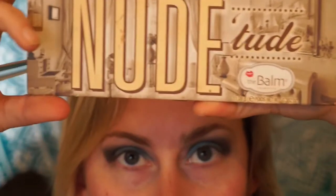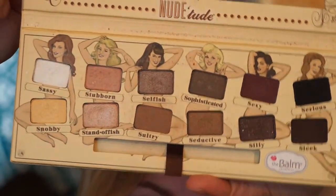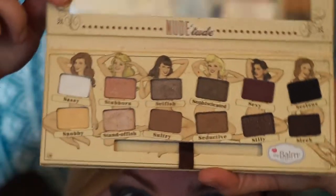I don't know, someone gave this to me as a gift. I just think the packaging is so cute. Look, it's like little girls that are, this is hiding the lady parts.